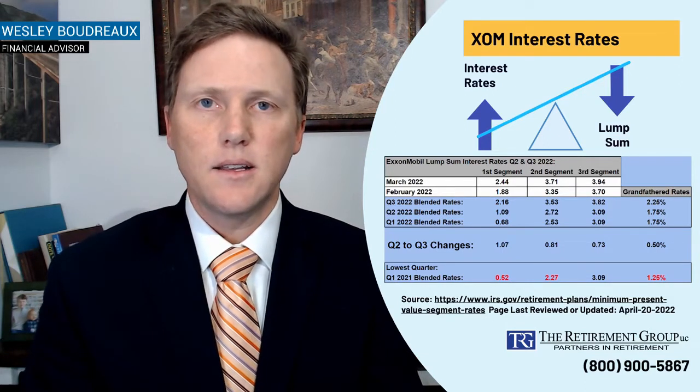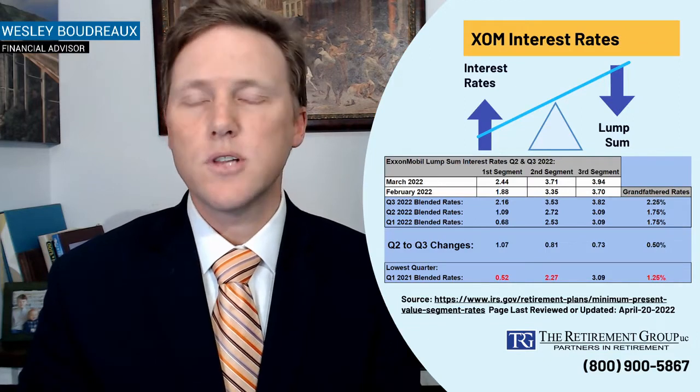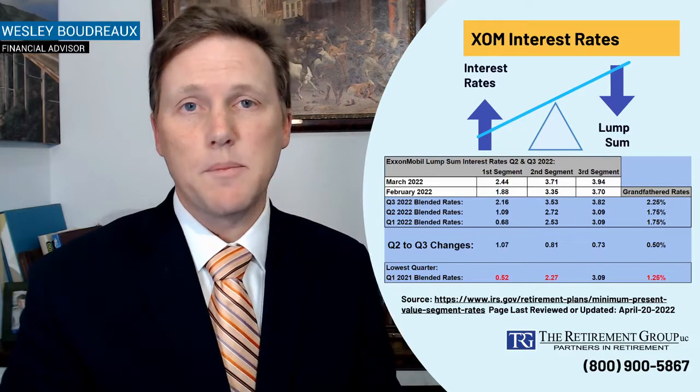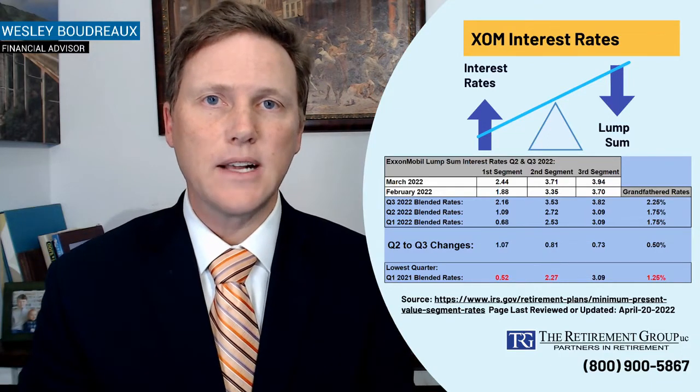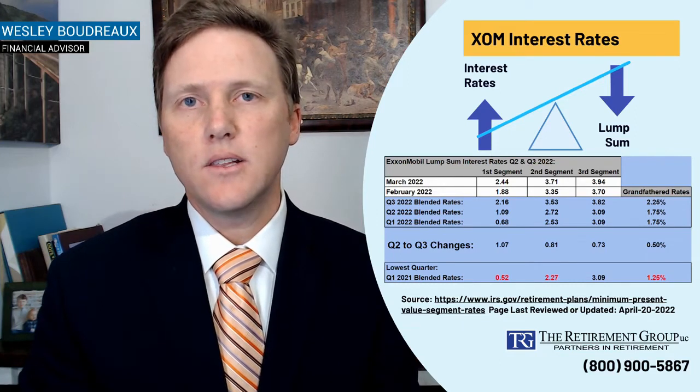So thanks to the pandemic and driving down interest rates, we've seen some pretty large lump sums over the last few years. But that's not just changing slowly; it's changing rapidly right now, and we're seeing those drop back to levels of 2019 and before. So what happens is they look at different interest rates.